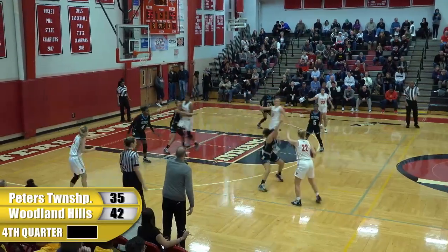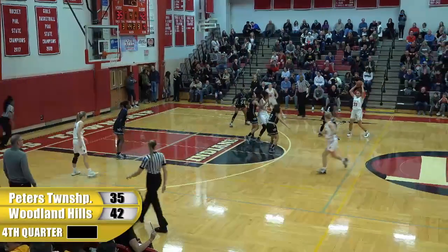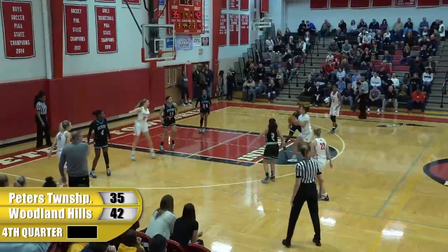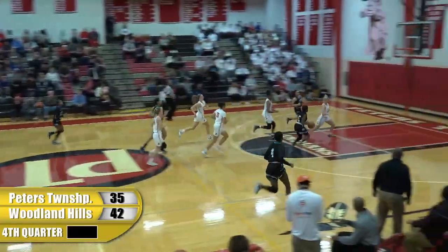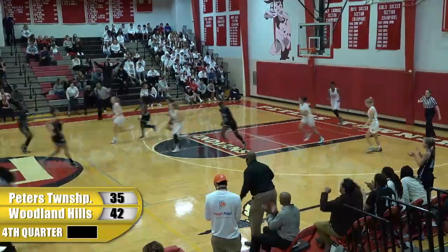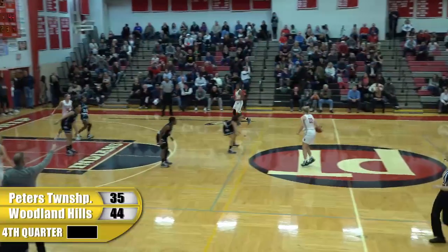So we have the ball moving around the perimeter right now. They have a double team on Journey Thompson when she pops up at the foul line. And the shot is up by number 33, the Lady Indians, and off the mark. And the Lady Wolverines are going the other way with a layup. Jasmine Dunn goes coast to coast for the Woodland Hills Wolverines. Puts it in the basket.